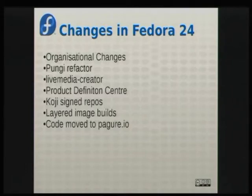So in Fedora 24, we have been working on a whole bunch of changes and radically redoing the way that we make Fedora. It's the biggest amount of change since the Core and Extras merge. We've had a whole bunch of organizational changes. Hopefully we'll be able to start switching now from Live CD Creator to Live Media Creator for live CDs.